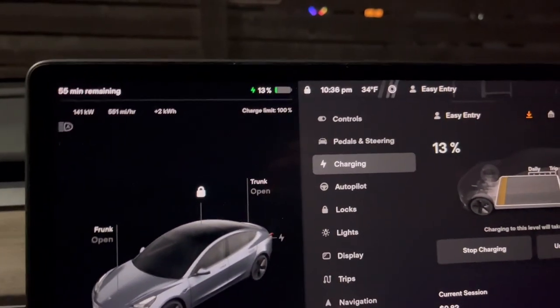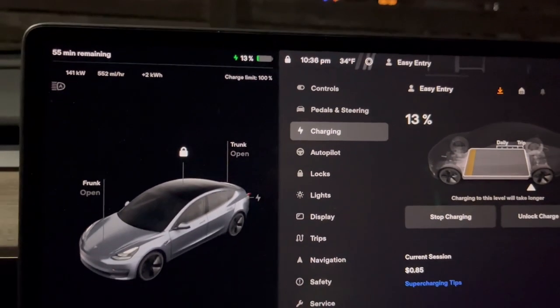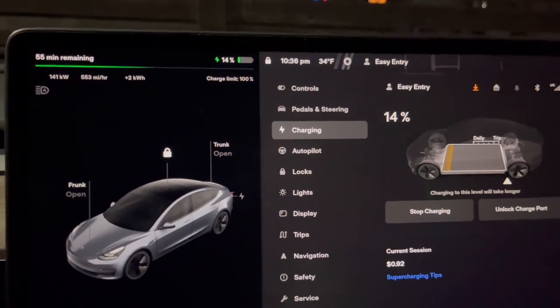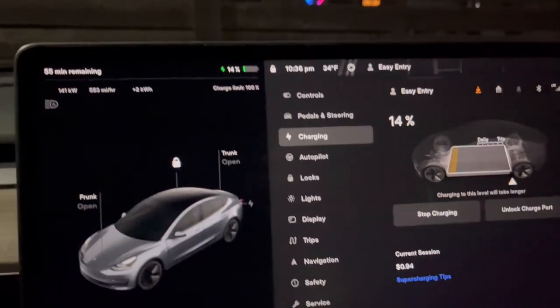Here in Shamrock, just plugged in, came with like 10% charge. We'll get a bit of charge overnight because we don't have a destination charger tonight, so we got to get enough so we can leave in the morning. We're gonna walk around for a little bit in the meantime.